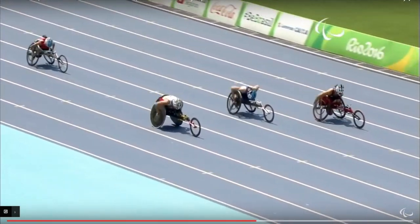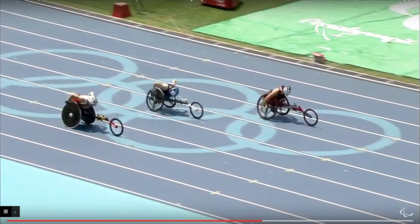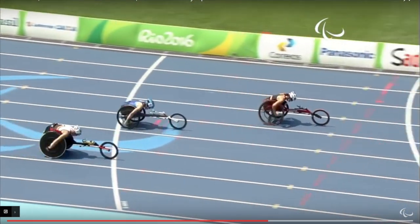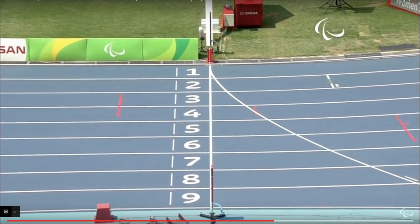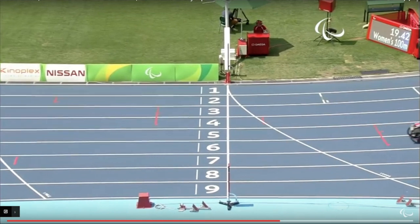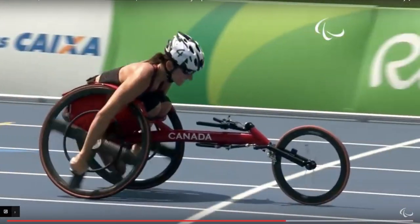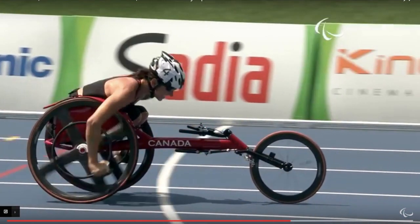Here we see again how Michelle had to adjust. A little to the right, a little to the left. Of course, that's going to cost you a little bit of time, but it's her frequency and her hand speed that really makes that difference in the 100 meters. Nice flick at the end there with the hands, you can see.